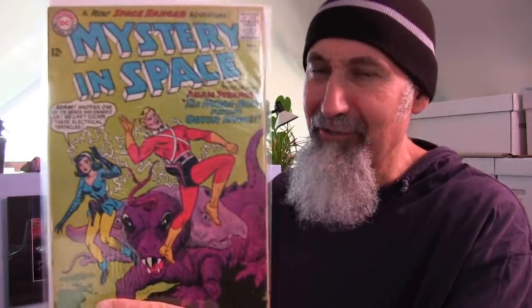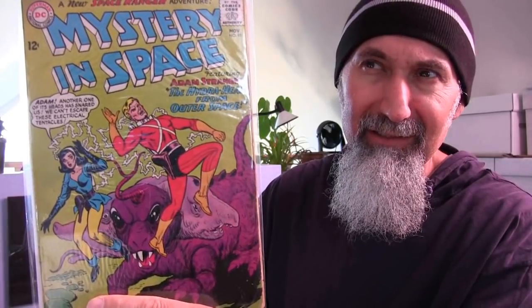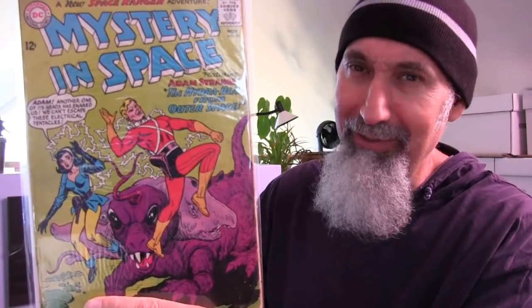Okay, and you can get it on the cheap. You can get most of it on the cheap. Okay, this one cost $1.49. Mystery in Space number 95 from 1964 cost $1.49. And the grade for this is 1.5. One inside edge page is missing. Oh yeah, missing.